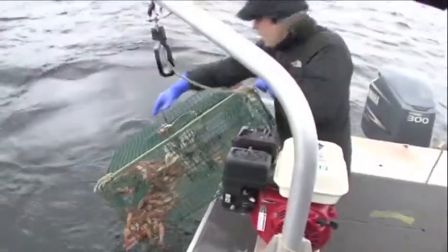How many traps we got out there? We've got four. Chef's gonna be very busy. Nice. That's what we want the pasta to look like.